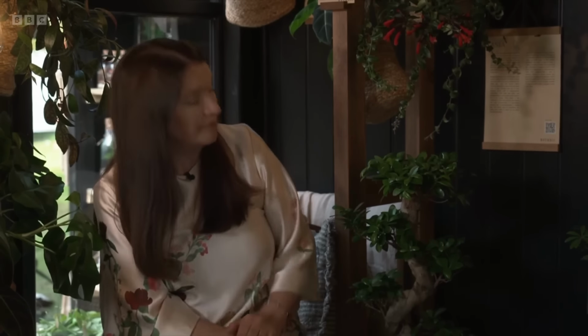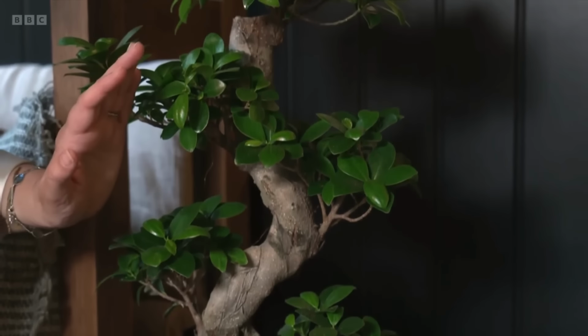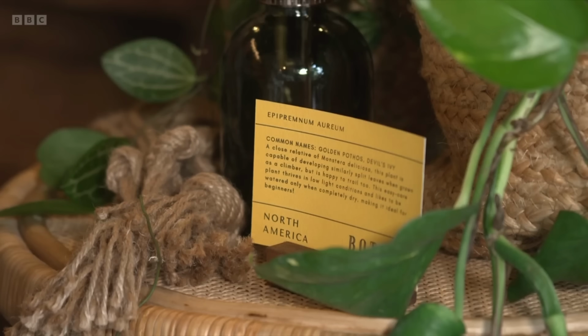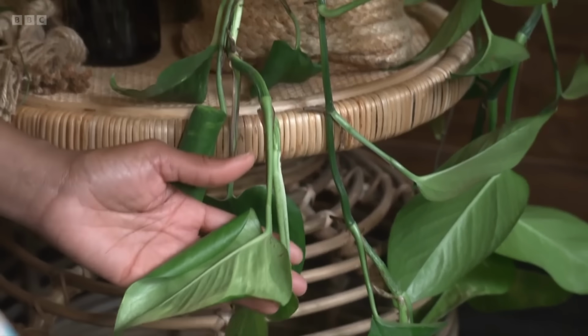So what have I got here? I've got a Chinese banyan. And it's actually really good because it's compact, slow growing, and also really lends itself to this kind of bonsai effect as well. It's lovely. Gorgeous shape. I'm in North America here, and the common name is a golden pothos. A lovely trailing plant. It's a good one for beginners.